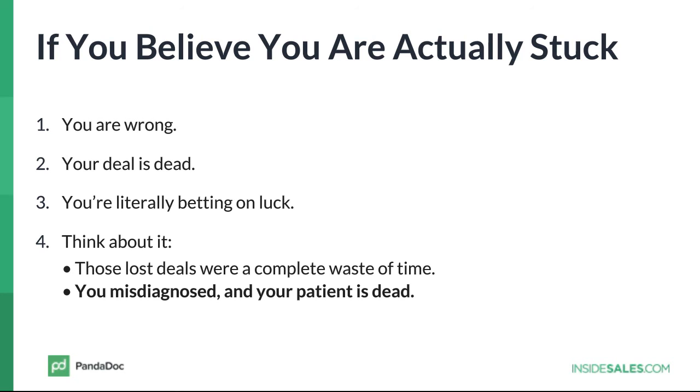Think about it. Your lost deals were a complete waste of time. You did not make any progress. You didn't move the needle. You just spent too much time with a misdiagnosed closed loss reason. You misdiagnosed and your patient's dead.